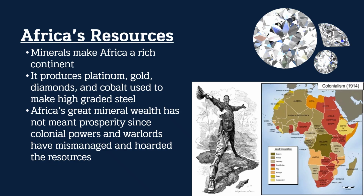Now, Africa is very rich in minerals and resources. They have platinum, they have gold, diamonds, oil, cobalt, which is all used to make steel. But the issue with a lot of the resources within Africa is that it was exploited by European powers with imperialism for many hundreds of years, and it's mismanaged by some of the current governments within Africa, and of course, lots of conflict that destabilizes the region, where they're all using these resources for their own gain as opposed to the benefit of the nation state.